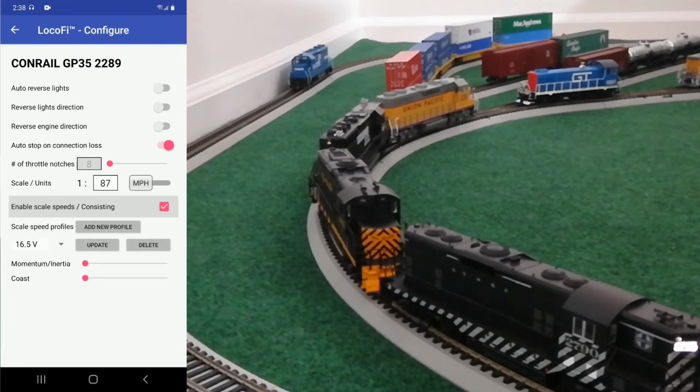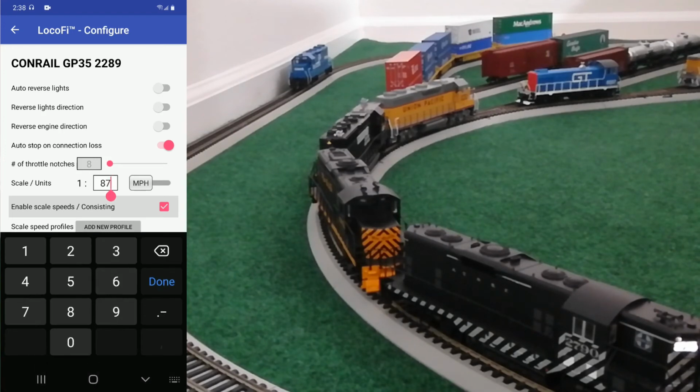Next, this update also features scale speeds for different scales that can be specified under scale. Previously, the scale was implicitly predefined for HO scale only, hence the scale speeds were configurable for HO scale only. However, now you can specify an arbitrary scale, not just predefined scale. So, for example, if you install your LocoFi module in an O scale and want to configure scale speeds for it, simply enter 48 instead of 87 in the text box.